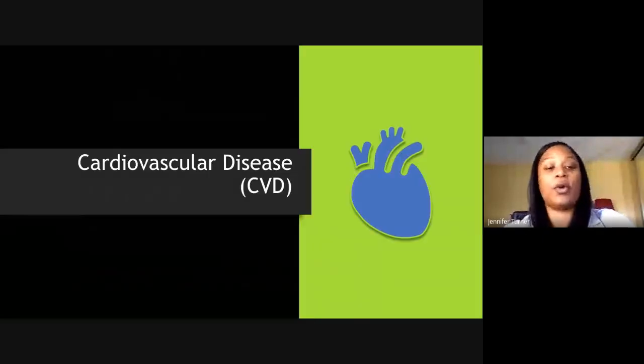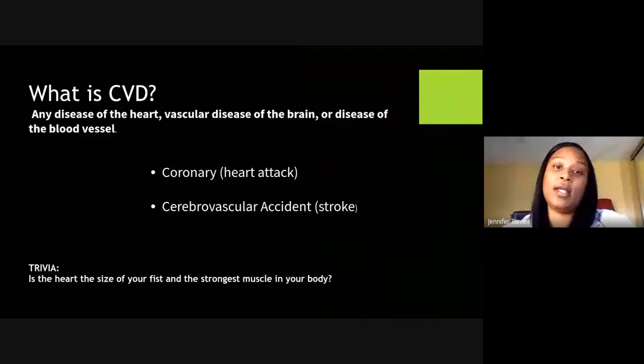And we're going to start with cardiovascular disease, CVD. CVD is any disease of the heart, the vascular disease of the brain, or the disease of the blood vessels. And you see on the screen, we have the coronary, which is a heart attack, and the cerebrovascular accident, which is a stroke. According to the World Health Organization, over 17.9 million people die every year from CVDs. And of these deaths, 80% are due to coronary heart disease, e.g., the heart attack, and the cerebrovascular disease, strokes.